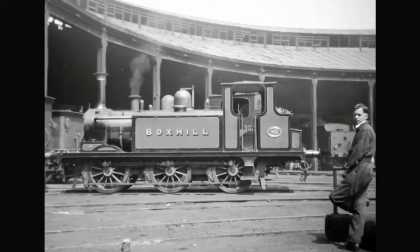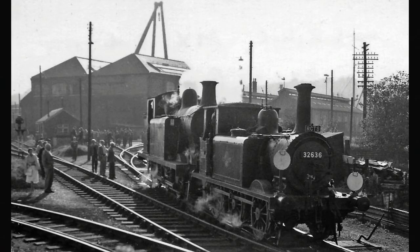Here is some information on the class. The power type is steam. The builder is Brighton Works. They were built between 1872 and 1880. 50 were produced, 17 rebuilt as A1X. The wheel configuration is 0-6-0T. They are standard gauge. Fuel type is coal. They operated under the LB&SCR, the Southern Railway and British Railways.